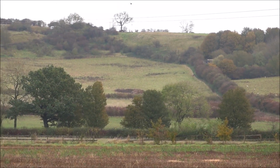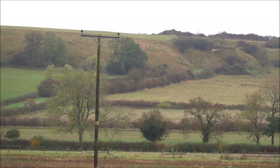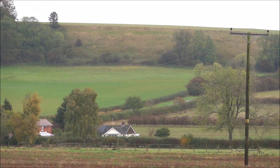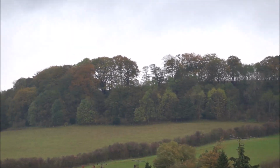Red Hill comes into view, so we'll be up there again in a bit. The last views on this walk. Panning round towards Senegat's radio mast. See the autumn colours and them trees there.